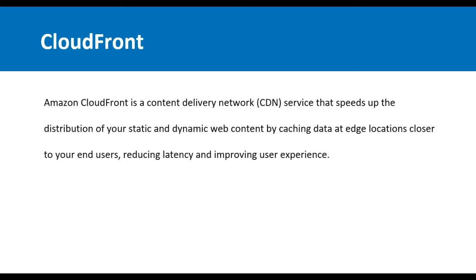Next, we have CloudFront. CloudFront is a content delivery network service that speeds up the distribution of your static and dynamic web content by caching data at edge locations that are closer to your end users, which definitely helps to reduce latency and improve user experience. So with CloudFront, you get features such as DDoS protection and HTTPS support.